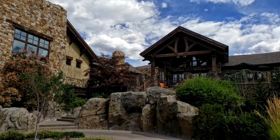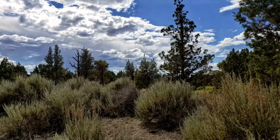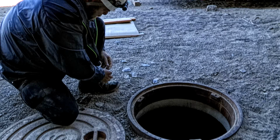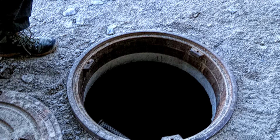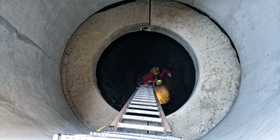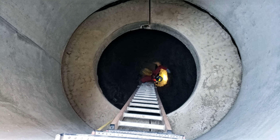At the Pronghorn Resort, just outside of Bend, Oregon, the survey of a recently discovered lava tube was about to begin. But before we could start, I had to descend nearly 100 feet underground. Oregon High Desert Grotto members waited patiently while I climbed down a semi-stable extension ladder already placed in the cave.